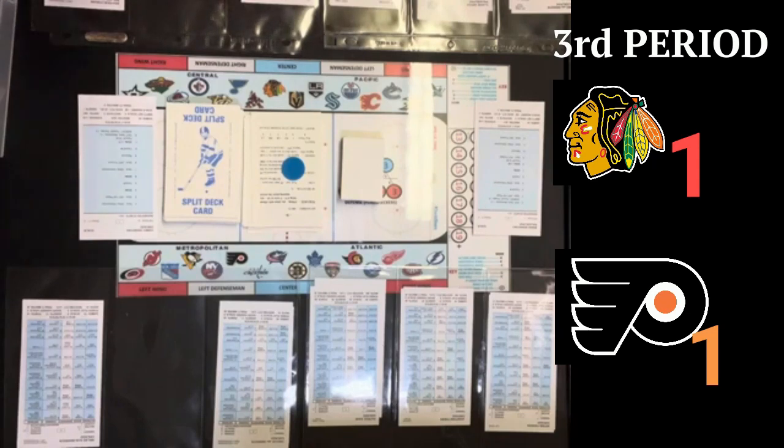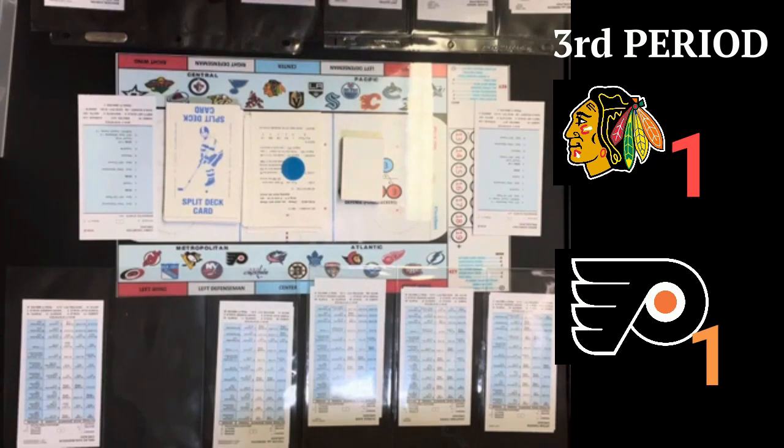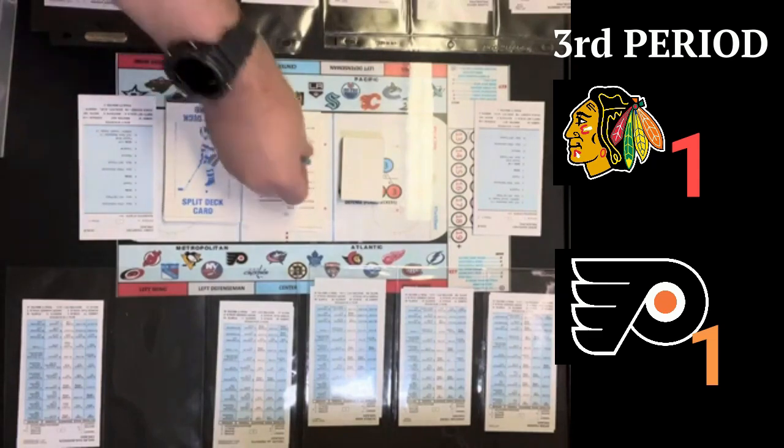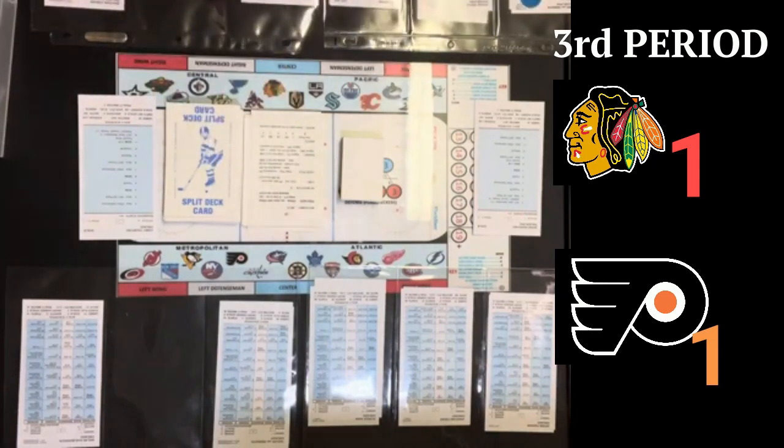It's a 19. It is a plus two for Chicago. So Chicago's a plus two. We've got the 19 on the faceoff. And it's going to be inferior left wing. So that'll be James van Riemsdyk.